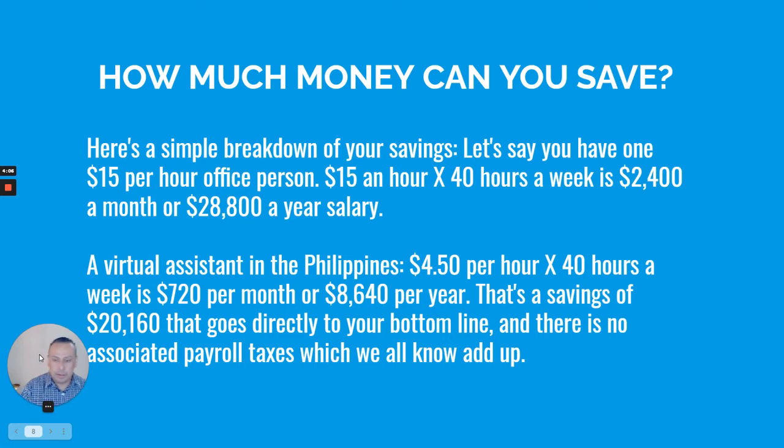So let's do some math. It really comes down to how much money goes to your bottom line. Hiring a VA is one great way to free up some of the money you're making and reinvest it into growing the business. Here's a simple breakdown of your savings. Let's say you have a $15 per hour office person, times 40 hours a week. That's $2,400 a month or almost $29,000 a year. Now, a virtual assistant in the Philippines is $4.50 an hour times 40 hours a week. That's $720 a month or $8,640 a year. That's a savings of $20,000 that goes directly to your bottom line.